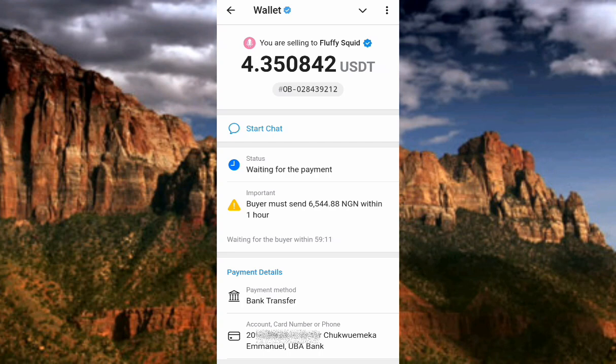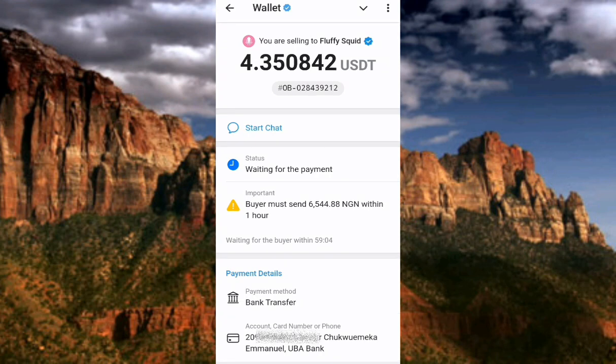Once the buyer has successfully deposited the money into our bank account, they will then find a blue button which is written confirm payment. Once you see that blue button, it is indicative that the person has actually deposited the money into our bank account. So what you have to do from there is to tap on it to confirm the payment, and make sure you confirm that the money has dropped in your bank account. Make sure you check your mobile banking app to be sure that the money has dropped before you go ahead to tap on the blue button which is written confirm payment.